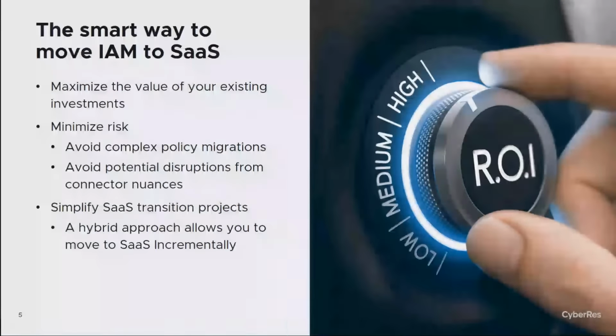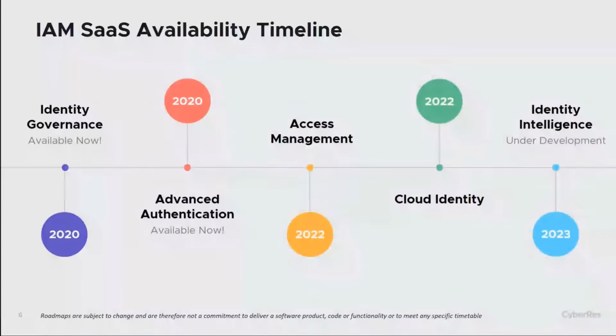This also allows you to simplify SaaS transition projects. This hybrid approach is less disruptive. You have fewer problems. You can solve smaller problems incrementally and get to SaaS. And so we think that by leveraging your existing investment, it really will save you a lot of money and a lot of pain on this journey to SaaS.